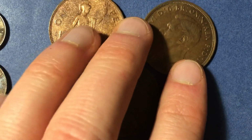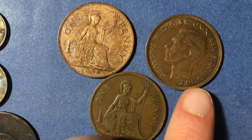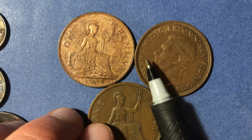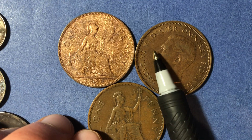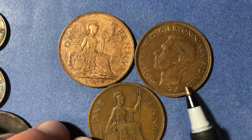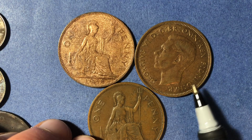Now, going around the outside of the coin right here, we see George the 6th, by the grace of God, of all of the Bretons, defender of faith, emperor of India. So we see that going around all the way around. That translates to George the 6th, by the grace of God, king of all Bretonians, defender of the faith, emperor of India. We can see there's quite a lot of abbreviations right here.